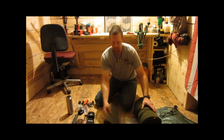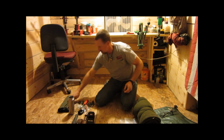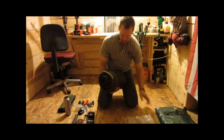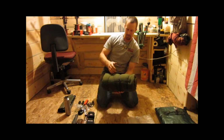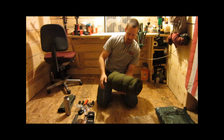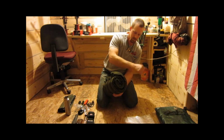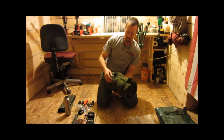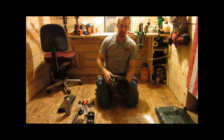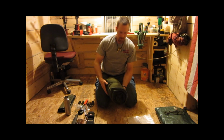Now I also have a reusable space blanket that goes with me, and this here is a standard military issue wool blanket. I think it's 70-30, something like that. I don't have the sleep system with me when I'm out there, just because it's a little big for my pack and everything I carry as far as the trapping. I'm not going to go into my traps and my lures and that.